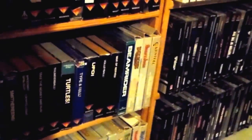And then another thing that's grown since my last video is my ColecoVision. I've gotten quite a few more games. Sorry, there they are, starting right there, Beam Rider. And quite a few more box games than I had before. I believe I have about 85 games altogether for the ColecoVision. And I'll show you where some more are.